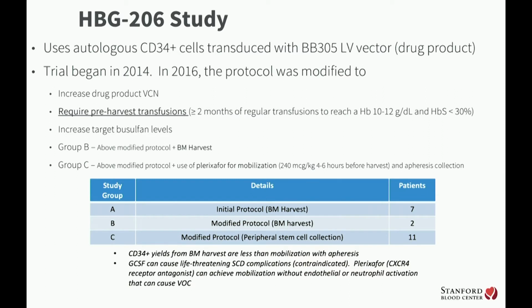So for this, again, now we're using autologous CD34 stem cells transduced with this lentivirus vector. The trial began in 2014, but the protocol was modified in 2016, and I'll explain why. But essentially in 2016, some of the changes were they increased the drug product VCN because they found that you do better if there's more of that.